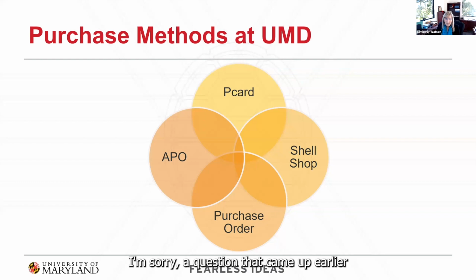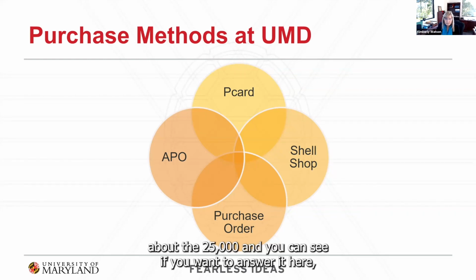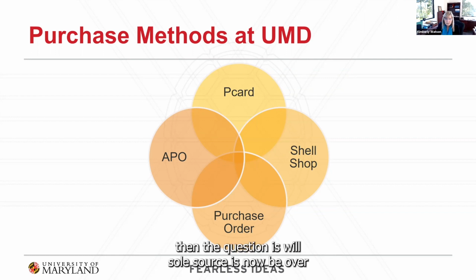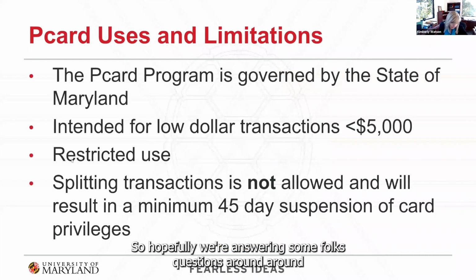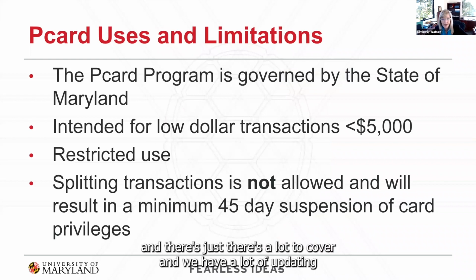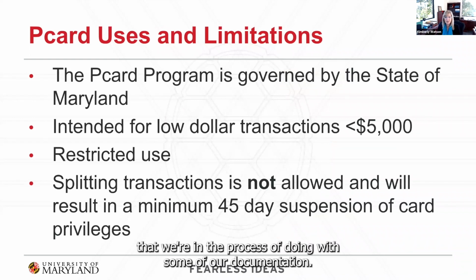I'm sorry, a question that came up earlier about the 25,000, and you can see if you want to answer it here. And the question is, will sole sources now be over $25,000? And I will cover that as I get a little further in. Okay, thank you. So hopefully we're answering some folks' questions around some of these things around signature authority, and there's a lot to cover, and we have a lot of updating that we're in the process of doing with some of our documentation.